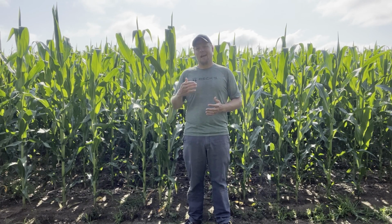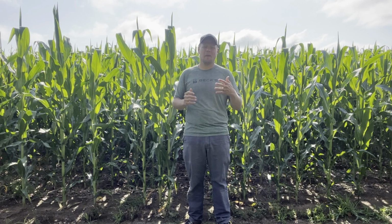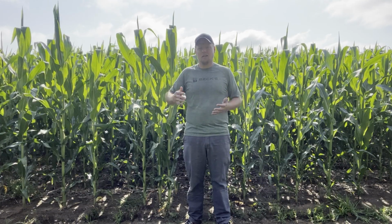Now, what about which product do we use? So we get this question a lot, and I don't really care what product we use, but we want to use something with multiple modes of action and make sure those modes of action are actually targeted toward tar spot. So I'll link to a resource from the Crop Protection Network that's going to dive into modes of action and their targeted diseases, but make sure we're not getting that really expensive 3 mode of action product, and that 3rd mode of action may not really be helping us with control of tar spot if that's our goal. It might still be a really good product, we still could make money on it, but we may not need that 3rd mode of action sometimes. So take a look at that as you're making those decisions as well.